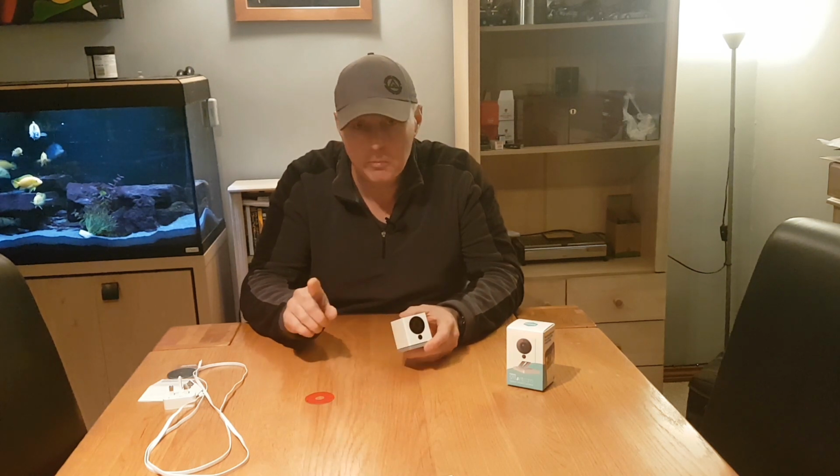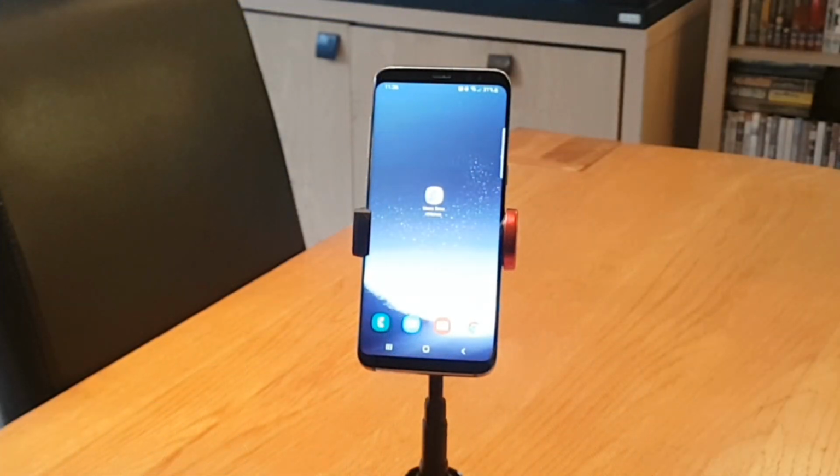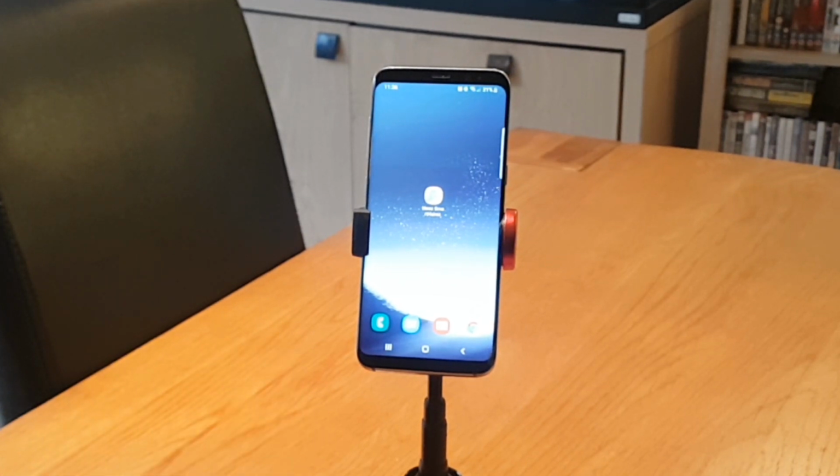Talking of the app, give me a minute, we'll get it set up and I'll run you through the app now. Okay, so quickly run you through the app a little bit. Before I open it up, what I want to do is show you the notifications. So I'm going to get somebody just to pop outside, and first I'll get a notification of movement in the garden, and then we're going to go for one for sound on the filter house. So we're going to do that now.